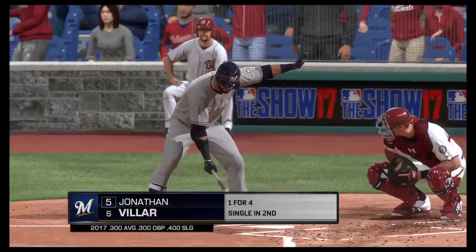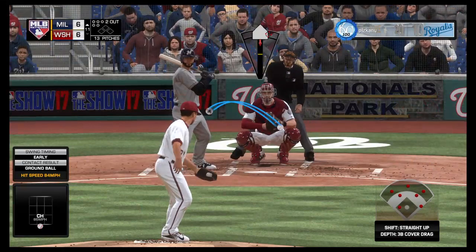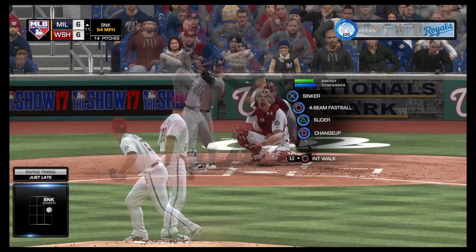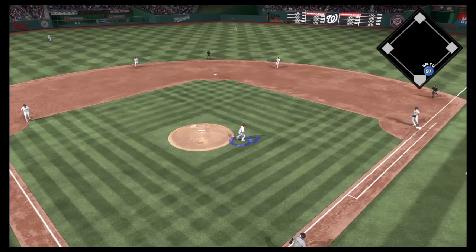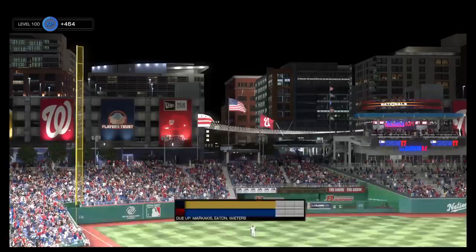Ready for another chance? Jonathan Villar. In his last at-bat, he popped out in foul ground. From the stretch. Swing and a miss, 0-1. Bases are empty here with 2 men out. Fastball right back to the mound. And he'll flip down to first, and with it, that ends the inning.